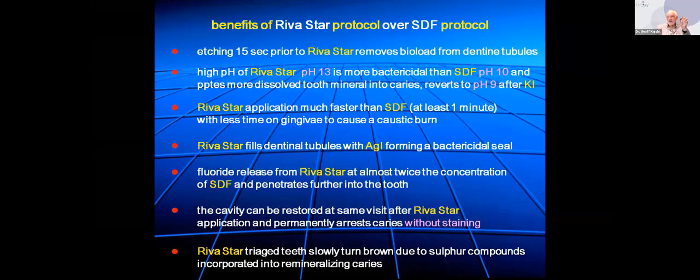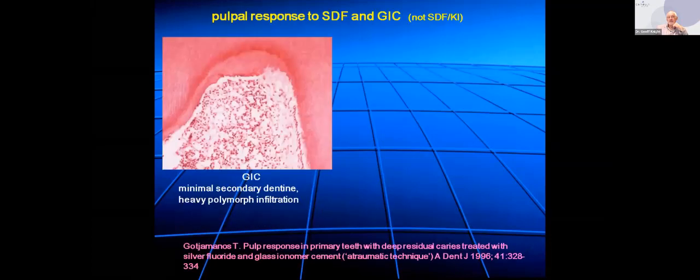And the reason is that because you've got exposed caries, as the tooth remineralizes, it's incorporating sulfur ions into it now. All sulfur salts are black. And so what you'll get is a situation where over a period of time, about a month, you'll start to see the treated cavity start to go brown. And that's because of the remineralizing caries incorporating sulfur salts. So people say, oh, the Riva Star goes brown. Well, you've got to cover it with something if you want to make it work.